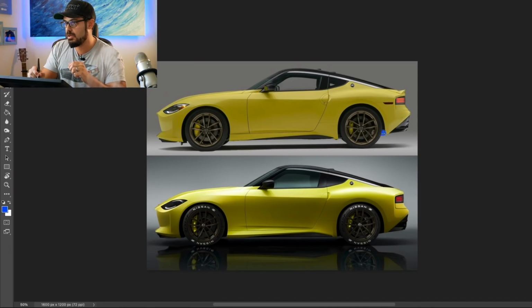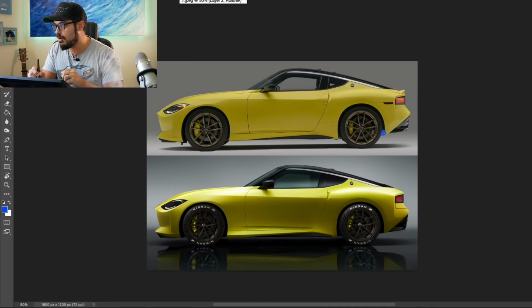So last but not least, let's have a look at the front view. I don't think we have any other changes on the side view here. The body shape is pretty much the same 3D model that you just threw into production. So let's have a look at the front view here.